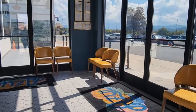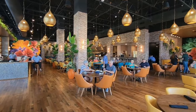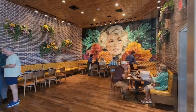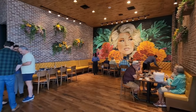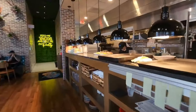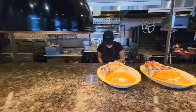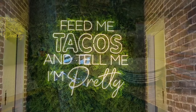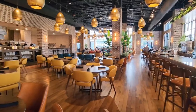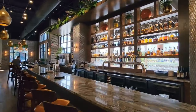Let's take a look around the main dining area in Azul. It is a very large and spacious dining area, very elegant with the club chairs and table seating, as well as your booth and chair seating with the mural. Isn't that pretty? And then we're gonna see the area where the food is prepared. You can see the countertop here as well as the wood fire grill. And here are some beautiful entrees looking like they're going out to some happy customers. Check out this mural, "Feed me tacos and tell me I'm pretty." You've also got your bar top seating as well as more of the club chairs and tables in the backside. And here is your bar that can give you anything that you possibly could want in the way of a cocktail.